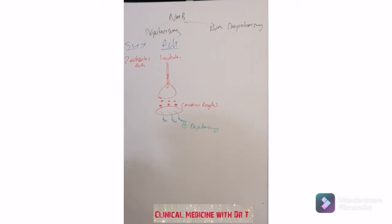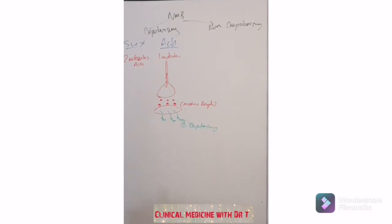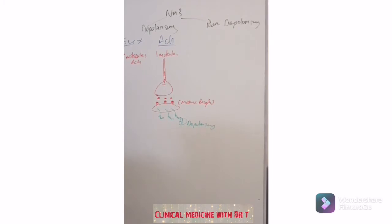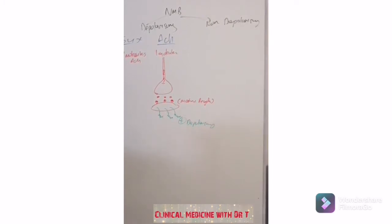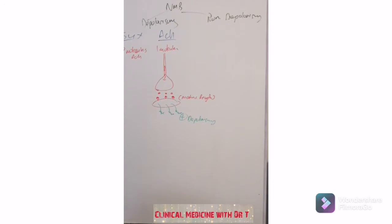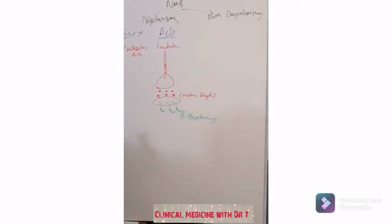Now the body says to itself, okay, in order for us to get back to being negative inside, remember, when cells are resting, the inside is more negative than the outside. So now, when you start having a lot of cations, which are positively charged ions, coming inside, they make the intracellular more positive. So the body will try and reverse all of this by kicking out potassium. Right? This is fine, it's normal, it should happen.